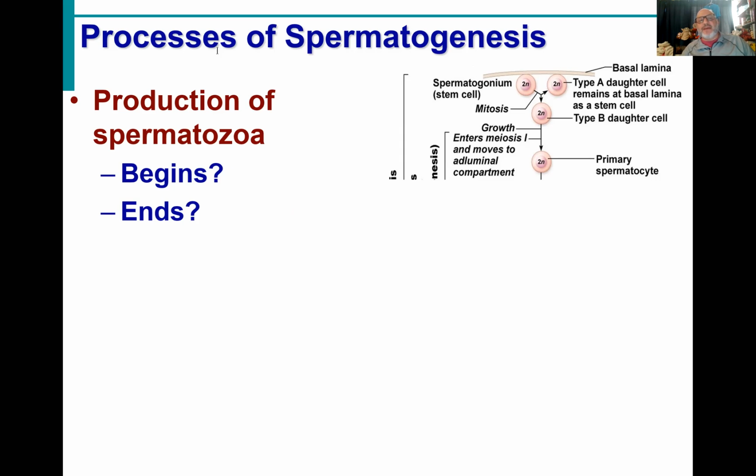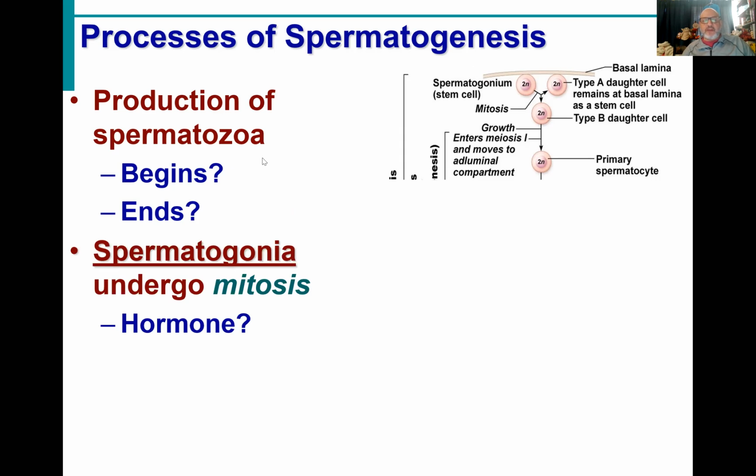So again, we've talked about how we need to make a gajillion cells. So this process starts with our spermatogonium undergoing mitosis. Again, we are going to get one cell, that's spermatogonium, that is going to form two identical cells. These are going to be the type A and type B cells. And as we talked about, what hormone drives this process? Excellent. Follicle stimulating hormone is what regulates this process.